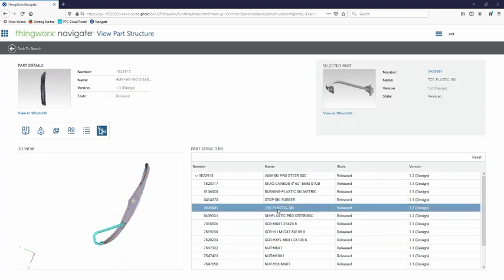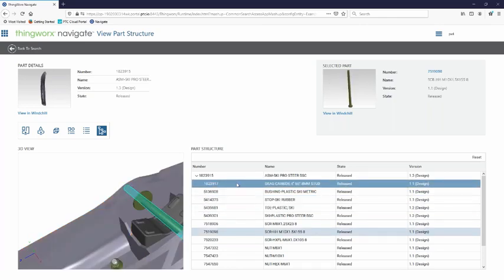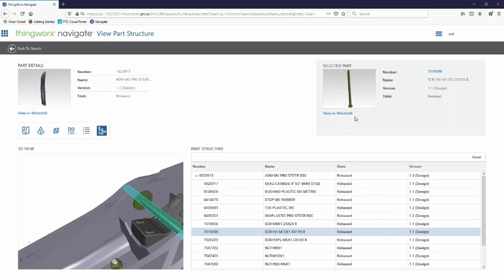And in our part structure, this is where I can do very similar to our previous application, cross highlight anything from our visualization. So if I were to select this center rod here, it's going to bring it up in our part structure, and it's also going to bring up that selected part in that Windchill preview window. And from that Windchill preview window, I can also view this directly in Windchill as necessary. So that was all of our part applications.